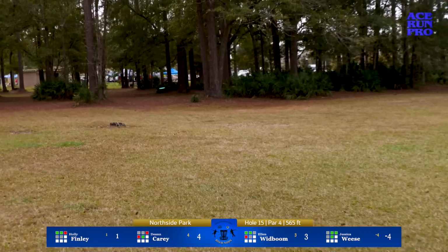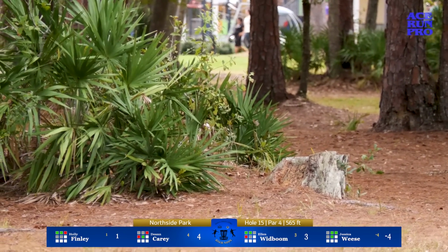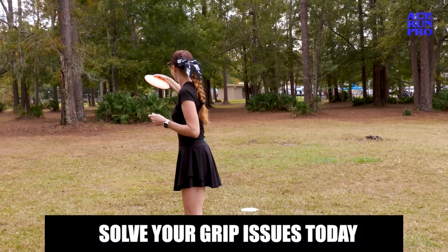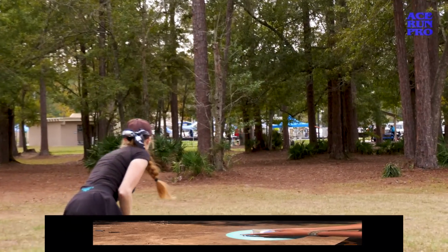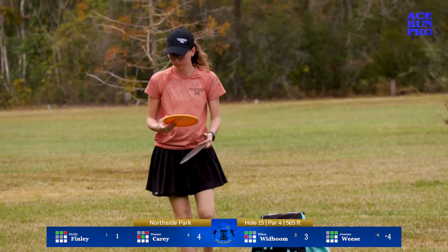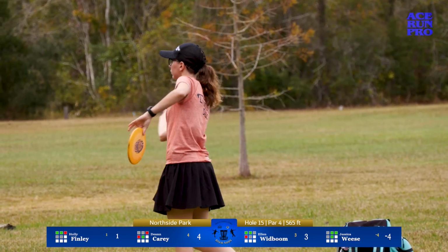You got to pick which gap you're going to attack, how you're going to attack it. Widboom going with the sidearm, flipping that one up and getting a weird kick left, and that's going to push her further away from the pin. Even from here, it's hard to even see where the pin is. You're kind of just shooting at a gap and trying to navigate your way through that one. Unfortunately, a little low. Gets a Deann Carey here.